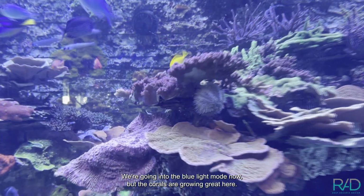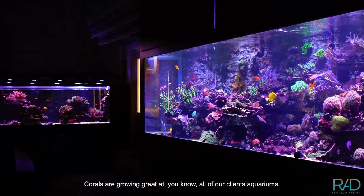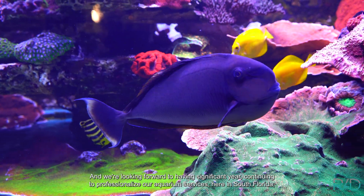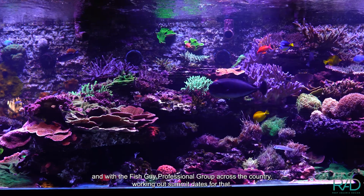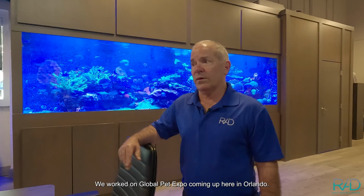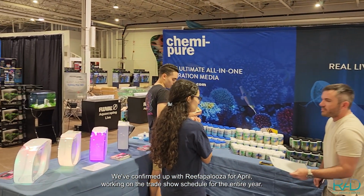We're going into the blue light mode now, but the corals are growing great here. Corals are growing great at all of our clients' aquariums, and we're looking forward to having a significant year, continuing to professionalize our aquarium services here in South Florida and with Fish Guide Professional Group across the country. Working out summit dates for that. We're working on Global Pet Expo coming up here in Orlando. We've confirmed Reef Palooza for April, working on the trade show schedule for the entire year.